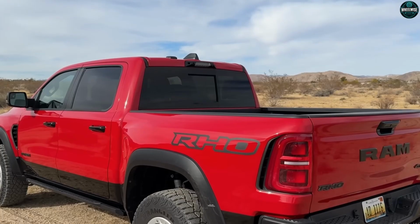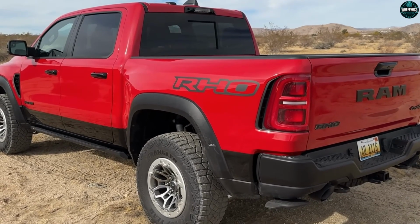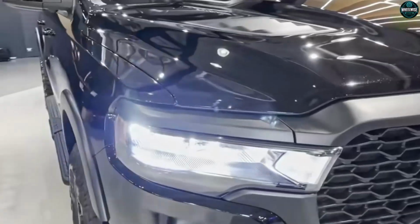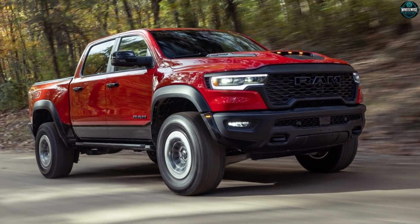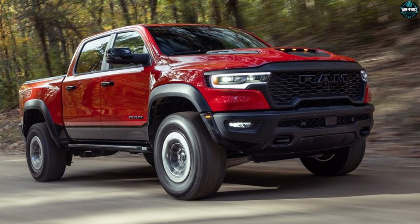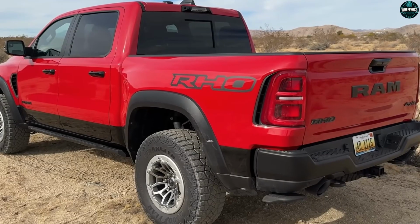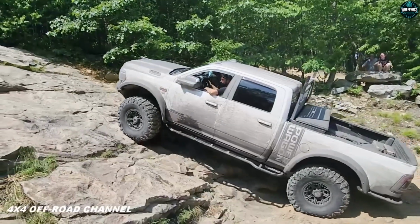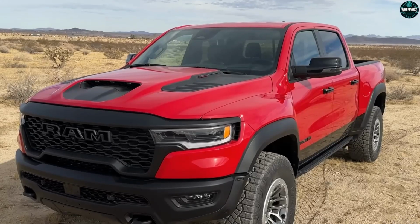And honestly, if you just read those numbers, it looks like Ram has built something to finally compete in that halo off-road category. It's lighter than an HD, it's got more horsepower than a Power Wagon, and it's supposed to be more agile, quicker, and easier to live with day to day. But here's where the story takes a turn. Specs don't win wars, trucks do. And if you put a brand new RHO next to a Power Wagon, the RHO might look prettier, but it hasn't proved a thing yet.